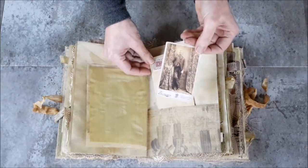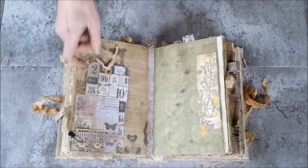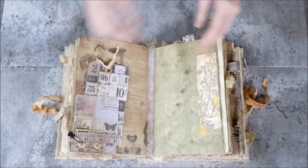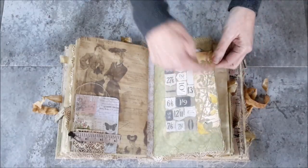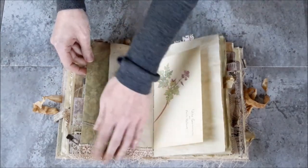Here is another pocket with a cabinet card with a gentleman's picture and another journal page with a stamp. Here's a sewn pocket here with a tag, and it's got some of the measuring tape ribbon and some more lace and a little pin. And then on this side, this is actually a tuck spot all sewn on, so you can tuck anything you'd like in there. And then on this side, I slipped in a little bingo card.